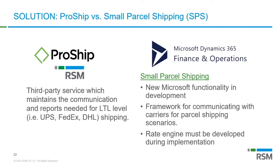The solution for this gap, there's two potential solutions here. On the left-hand side, we have ProShip and the RSM ProShip Accelerator. So that's the ProShip Service paired up with the RSM ProShip Accelerator. And ProShip, to refresh, is that third-party service which maintains the communication and reports needed for LTL and SPS shipments, and the common carriers that you'd see would be FedEx, UPS, USPS, DHL, but again, it's over 80 carriers that are linked with ProShip.